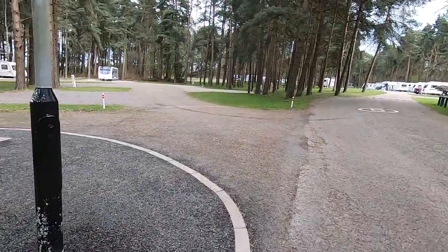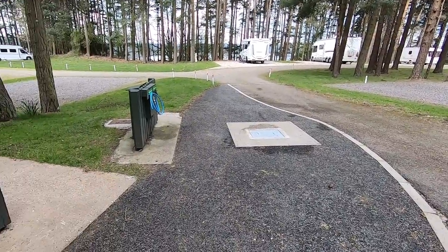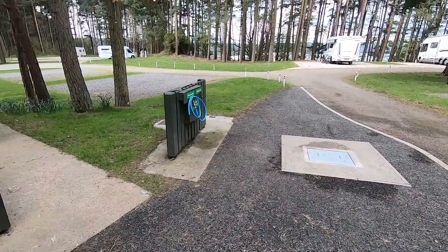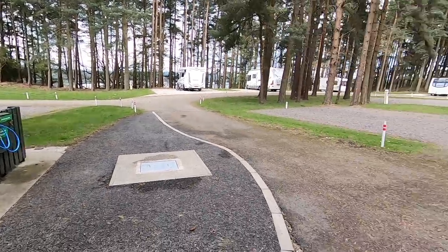There's a motorhome service point here. I do remember this. I don't think it's ideal, is it? No. I hate these grates that you have to lift up. So what are you going to use, your waste master? I'm going to use the waste master and the aqua roll. Yes, you can, for that van.